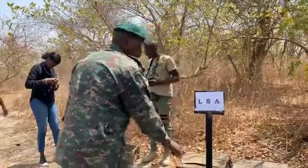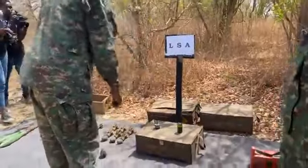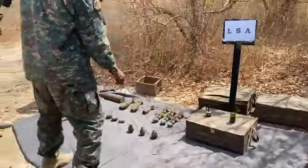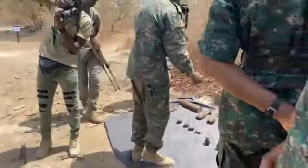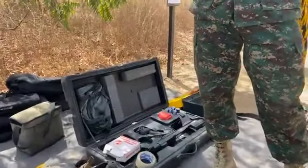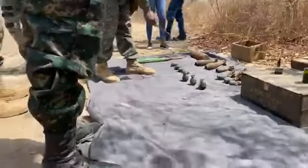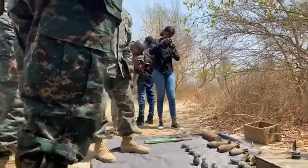This is the E105 hand grenade. The grenade body, the fuse is not assembled. No need to talk about it. These are also the offensive type of grenades. And then these are the tail fins of the 81mm mortar. This is a 60mm mortar. There is no fuse. You can see the opening of the fuse well. This is an 81mm mortar. Also our troops deal with them.